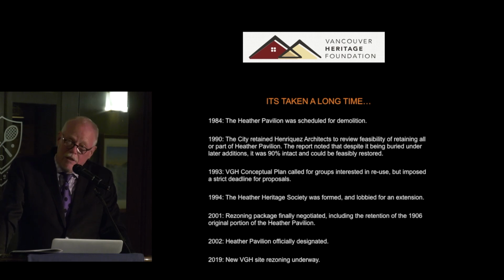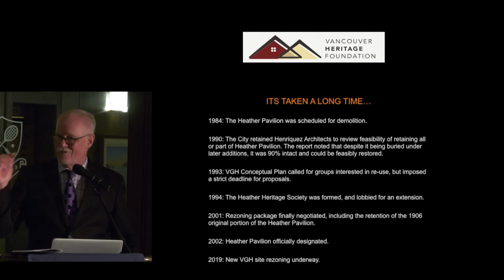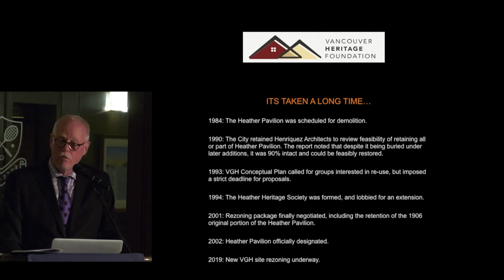However, in the middle of this is the designated Heather Pavilion. And so that is where the Heather Heritage Society is still involved in meetings about adaptive reuse and promoting the restoration of this building. So that is underway right now. And so it's a public process. It's just kind of got going.